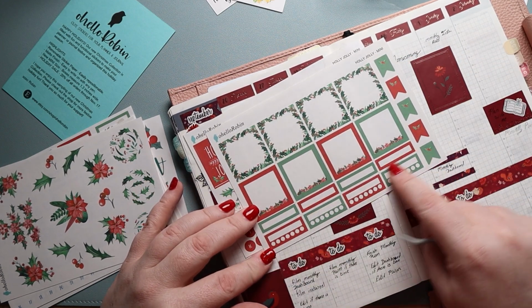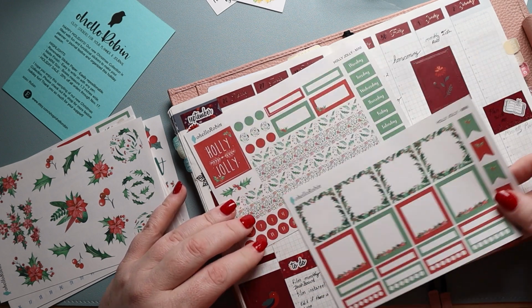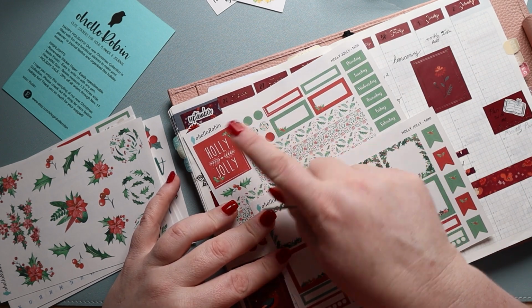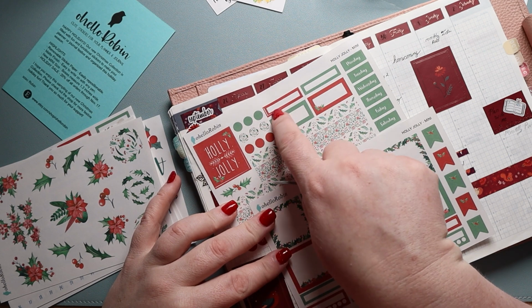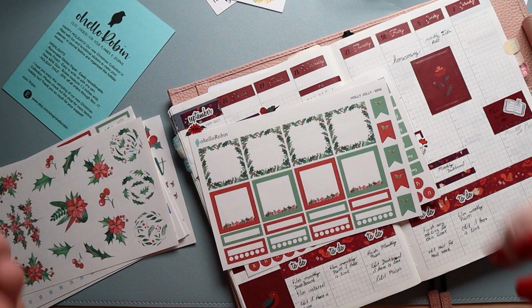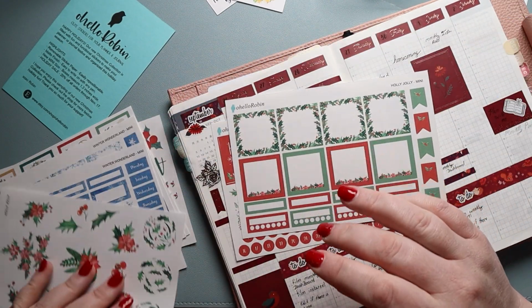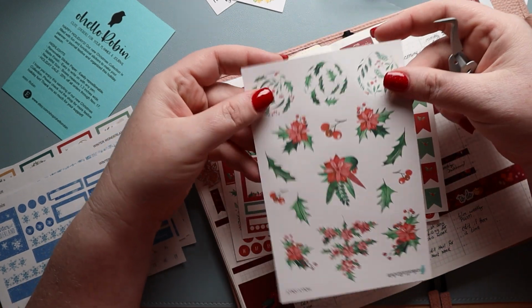We have some more of those hour boxes and some habit trackers down here. We also had some dots over here. I overlooked that. These look to be about the size of an hour as well. So I think sizing wise, these are going to be amazing. So you have all of that. And then you have some beautiful deco here.